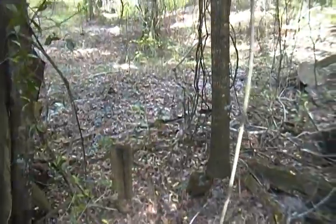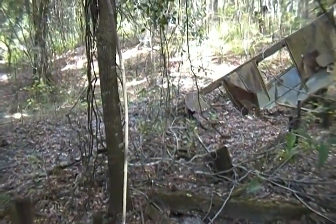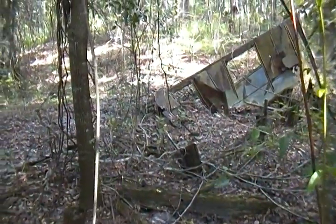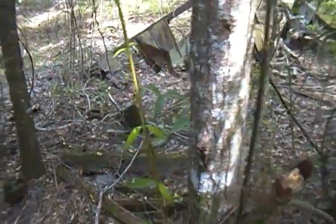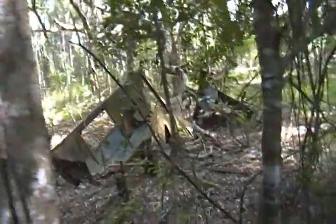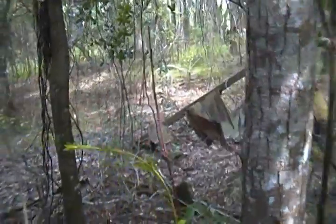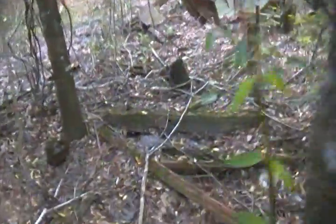Shh, shh, shh. Yeah. I hear it. We're hearing some hogs off in the distance, maybe 30 yards, 40 yards. We heard one earlier grunt, and you can tell by its grunt it was a big one. So we want to see him without getting charged by him.